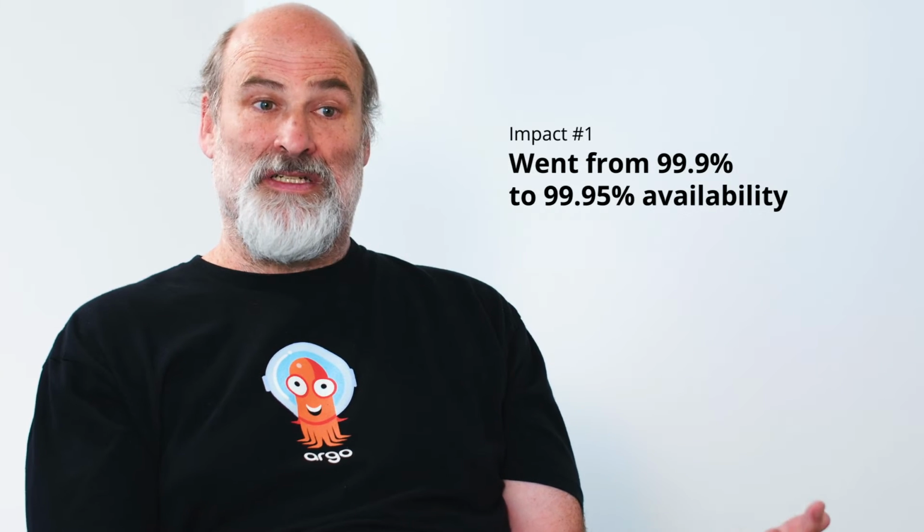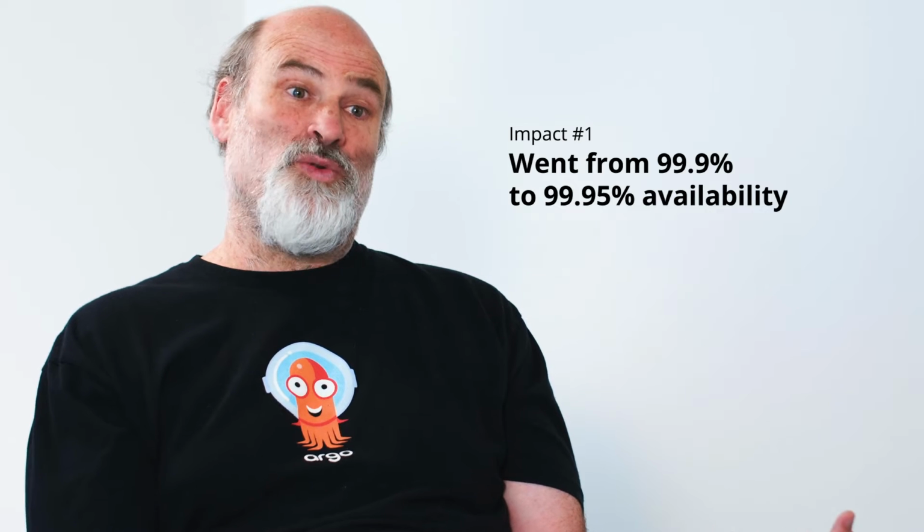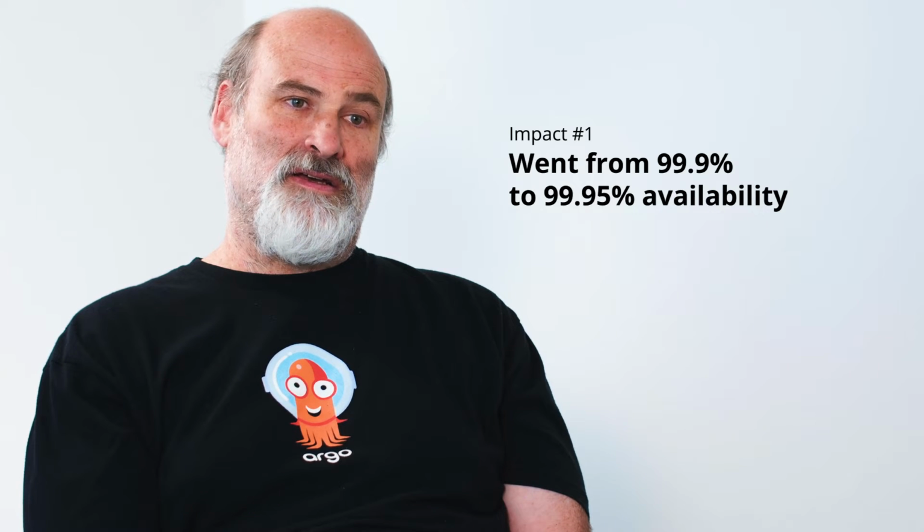On our normally deployed public cloud properties, it's been about 3 nines of availability is what we can really get out of it. And what we see on the Kubernetes deployed clusters is it goes up to 3 nines and a 5, which, from an availability perspective, is twice the availability that we had previously.